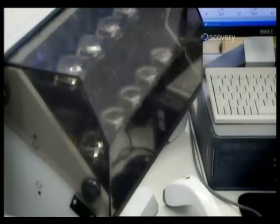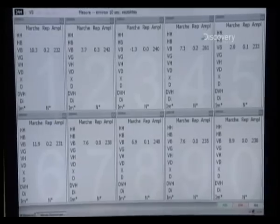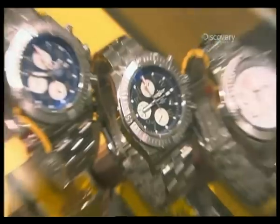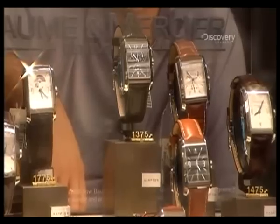Finally, the watches are rate checked to make sure they keep accurate time and moved constantly to replicate being worn on your arm. Each watch will have passed around 1,000 different checks before it's finally ready to be sold. A time-consuming process to ensure that a Swiss watch keeps the right time all the time, even at 37,000.